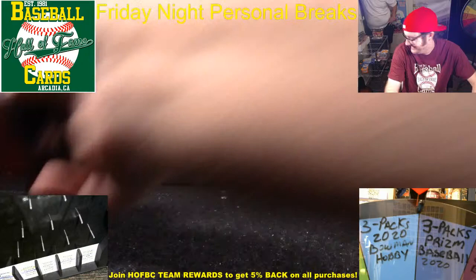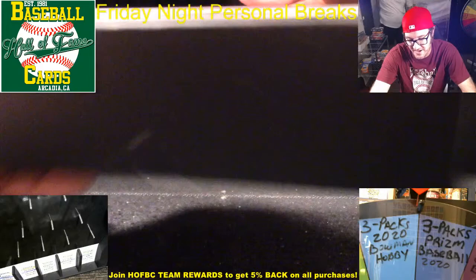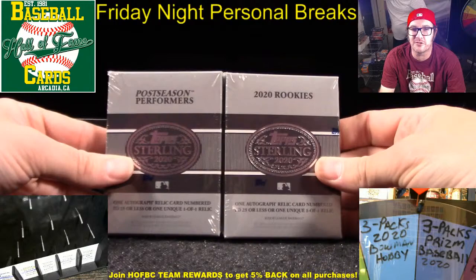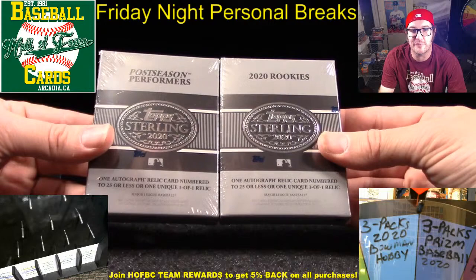Soup on the soundboard. All right, let's see who's getting the two cards in this $1,000 box right here. If I can get it open. All right, the two packs are postseason performers and 2020 rookies. Drop it in the group chat. Who are some 2020 rookies that you'd like to see come out of this? Who are some postseason performers you'd like to come out of this?